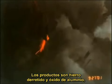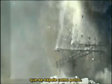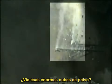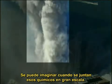Thermite is so hot that it'll just cut through steel, through structural steel, for example, like a knife through butter. The products are molten iron and aluminum oxide, which goes off primarily as a dust. You know those enormous dust clouds? You can imagine when you assemble these chemicals on a large scale.